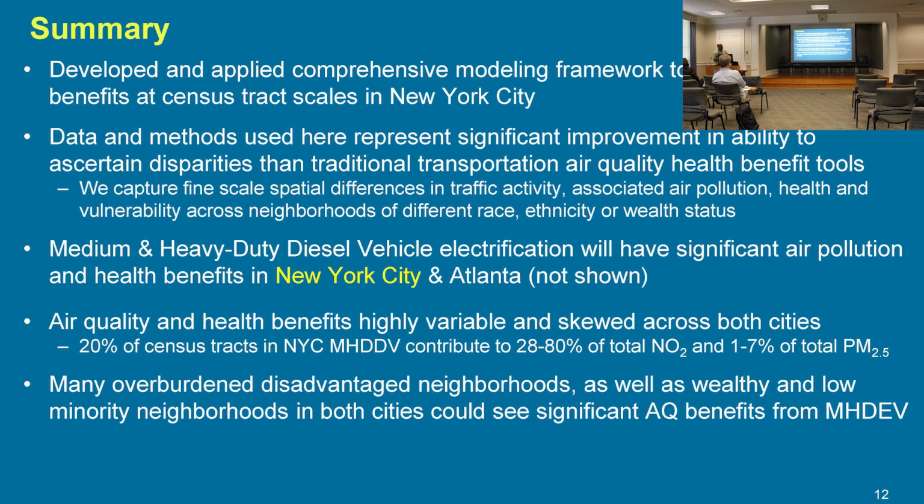And the medium heavy-duty vehicle electrification will have significant air pollution benefits in New York City. We did this for Atlanta too, but I didn't go through Atlanta results in the interest of time. But overall, 20% of the tracts in the city contribute to 20 to 80% of total NO2 and a fairly small portion of total PM. So I just want to walk through a specific example, which maybe some of us may be able to relate to from the news media blast that happened last week from the EPA.